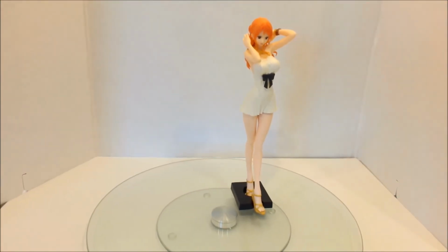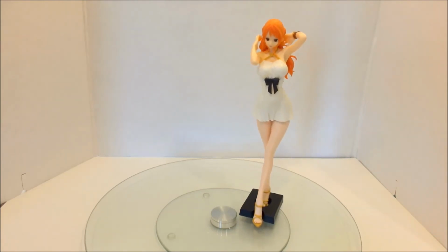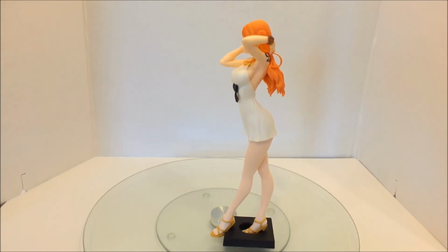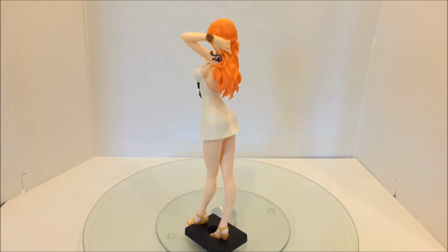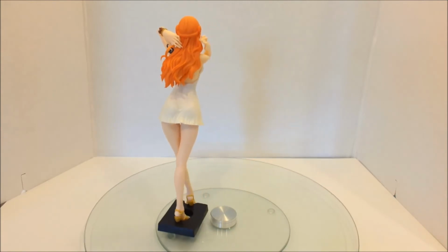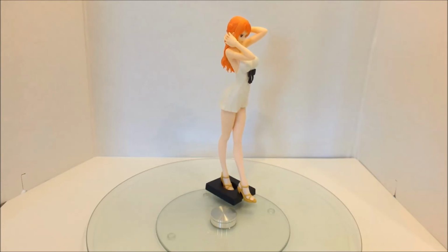See if I can get you a nice body shot. She actually has a fairly cool base, with a hole through the middle, so she's got that sort of in movement position. Very, very long legs. So unfortunately, again, another figure that ended up being too tall for the shelf that she was meant to go in. So she's in a completely different one.